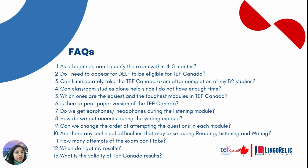The sixth one, is there a paper pen version of TEF Canada? Well, no, unfortunately, no more. It used to be there till the time of the pandemic, but ever since the pandemic hit, it was changed into the eTEF version, which is the electronic version of the TEF, and there's no alternative to that. If you have to take the TEF Canada exam, you have to appear for it on a computer-based system, and so you also need to be a little bit more comfortable using a laptop and with typing.